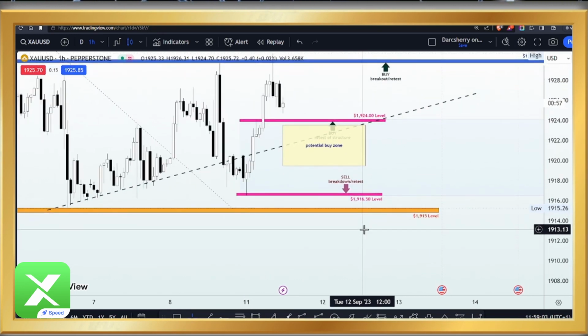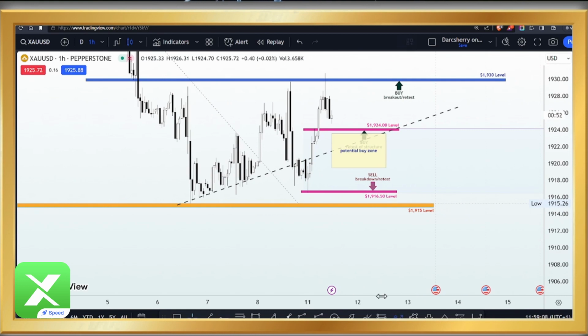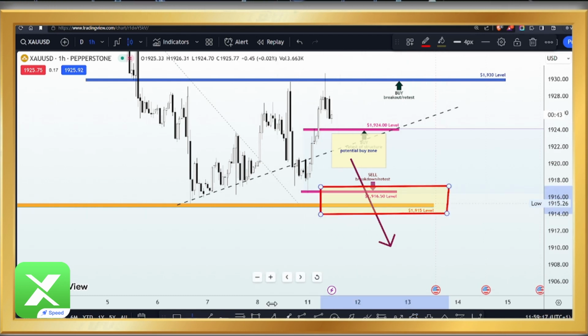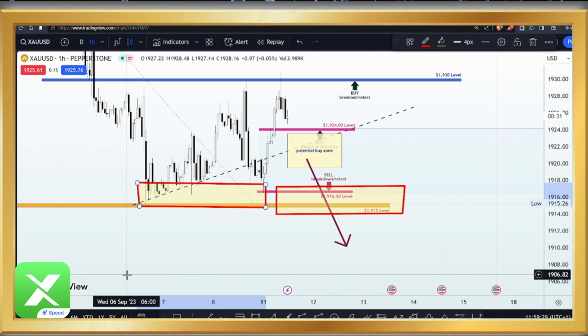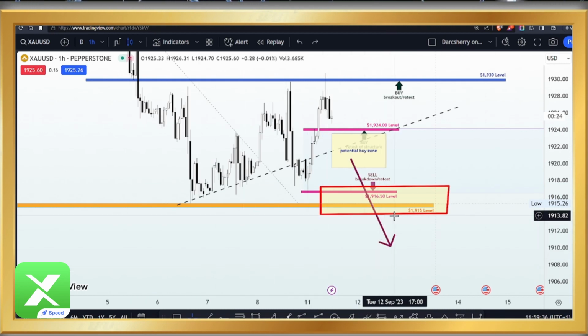However, if price drops below the structures to the downside, then I would like to see a breakthrough of the $1,916.50 level and our key level at the 1,915 to look out for selling opportunity. In fact, a breakdown of that structure will take out all the buy positions here to confirm that sellers are likely going to be dictating the pace at least for the first half of this week. So this is what I will be looking out for to sell the XAUUSD for this week.